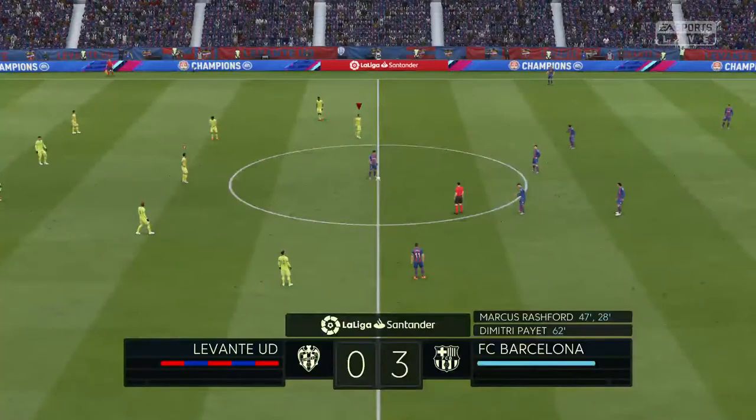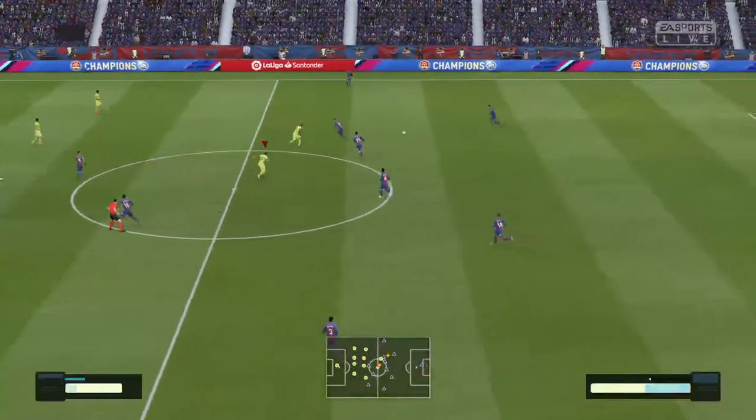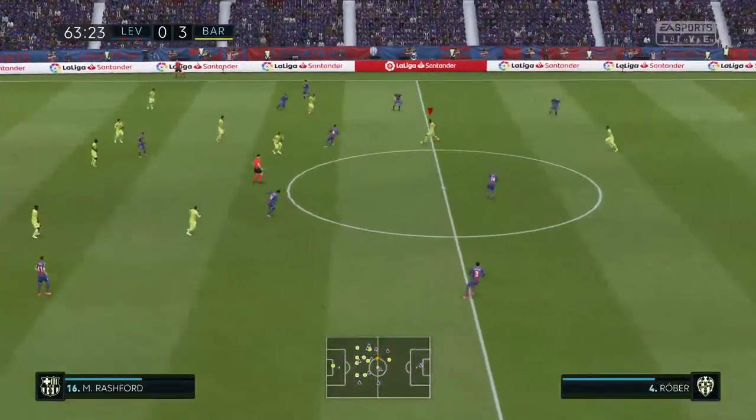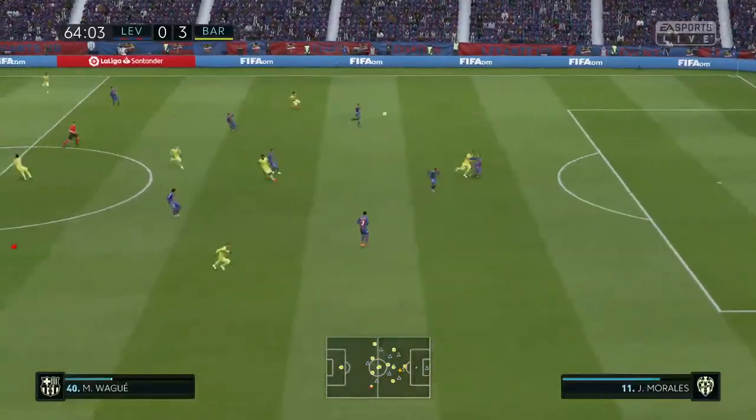I have to say, it's so one-sided today, but all credit to the team. They're racking up the goals. Koke. Oh, he spotted the pass and cut it out. Neat interpassing from Barcelona.